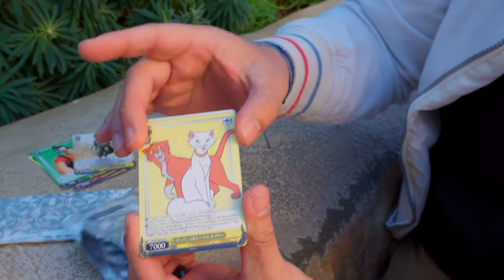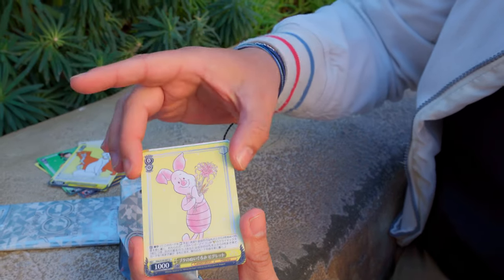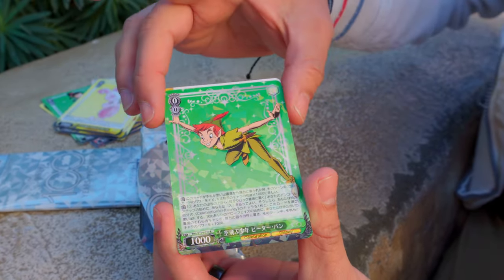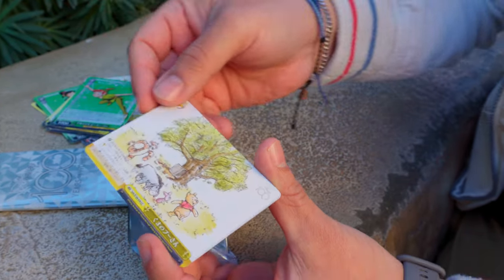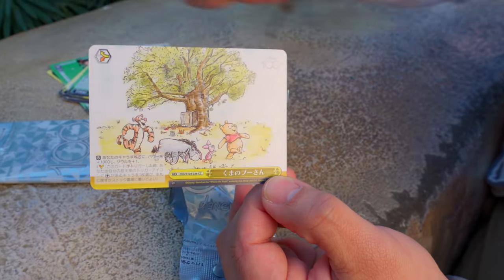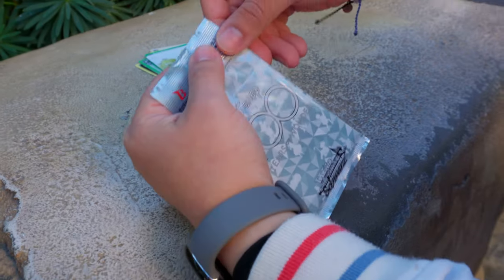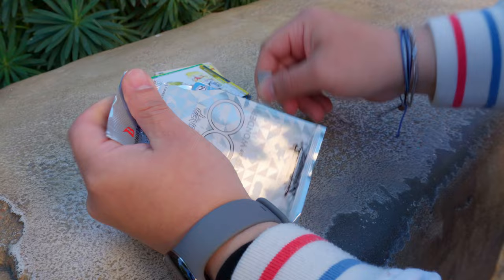Aristocats. Piglet. Peter Pan, Hollow. And that looks like the Thousand Acre Wood. Is that what it's called? Winnie the Pooh. Okay, going on to the next one.